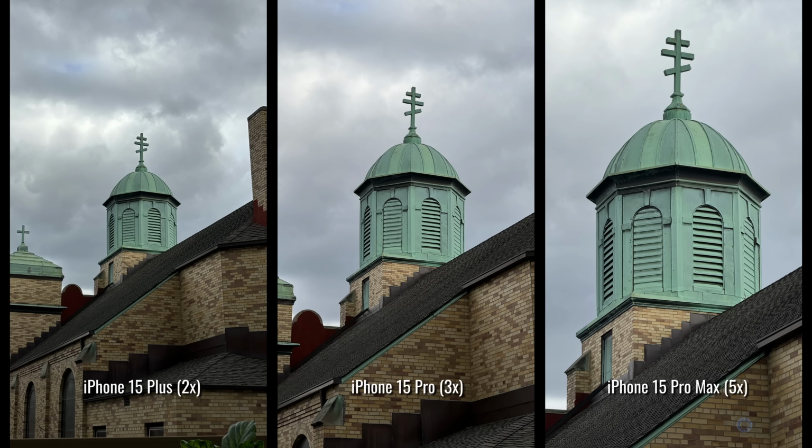But of course, it isn't the same as the 3x actual lens on the Pro or the 5x actual lens on the Pro Max. Apple also added in some new software features for the camera, and the one that I think most people are going to use with this phone is the new portrait mode features. And there are two main advantages to that.